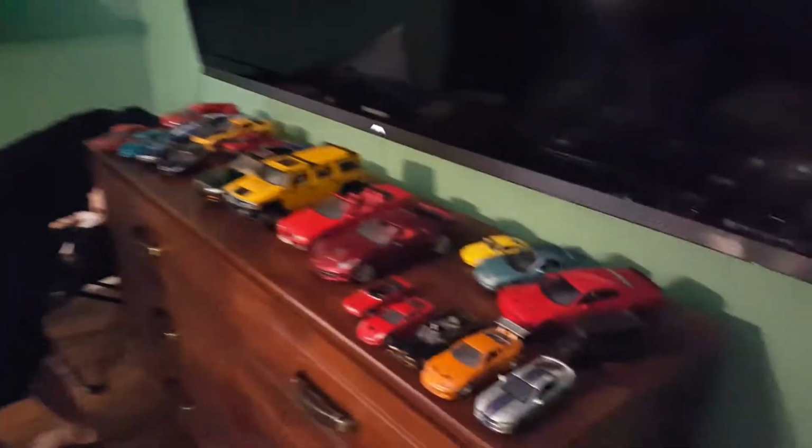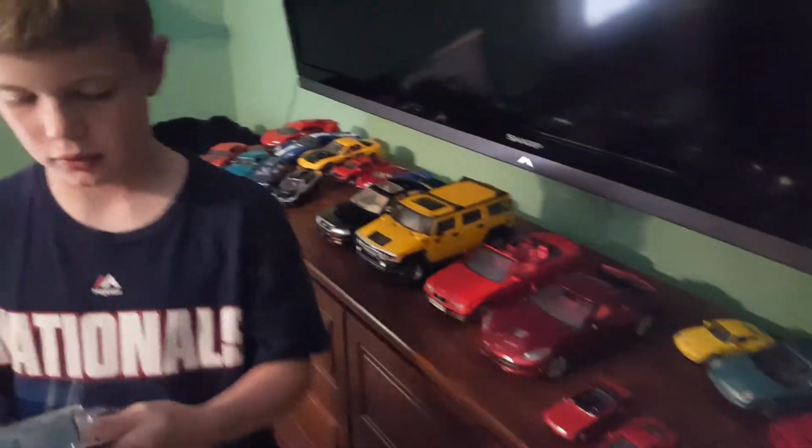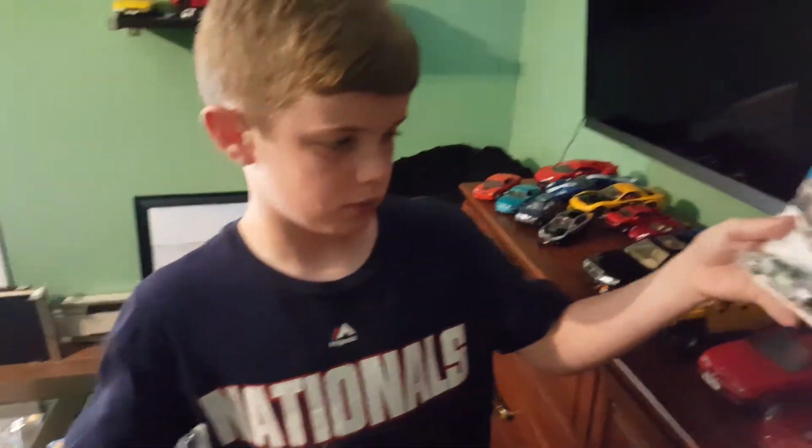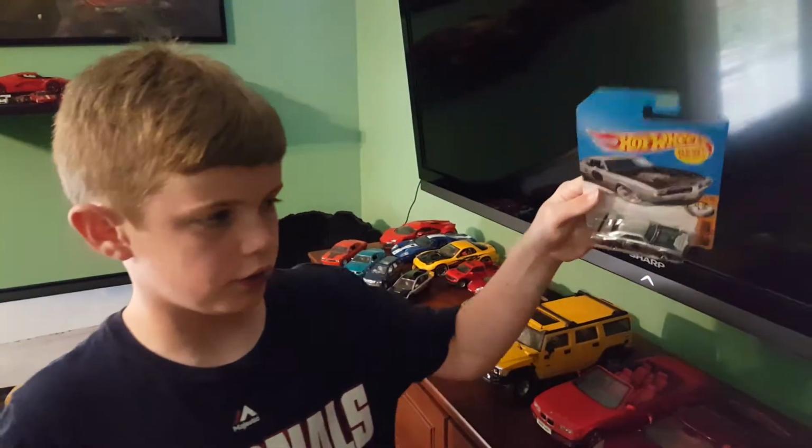Two of them are new. Here's the two new Hot Wheels: the Mazda RX-7 and the custom 67 Pontiac Firebird with no hood, of course.